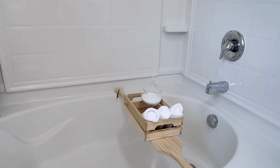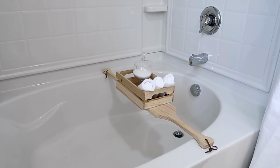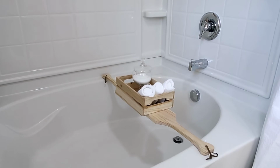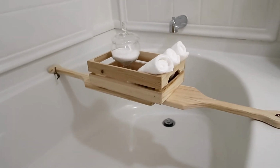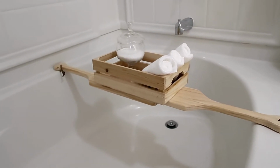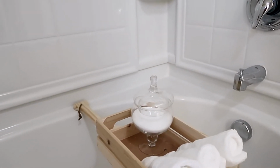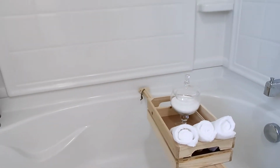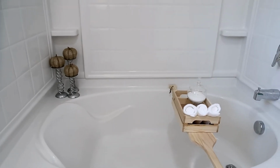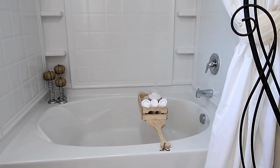And I wanted a bath tray. I went into Michael's, wanted to be a little creative, and I picked up 2 oars and a little wooden box. I screwed them all together, and this is my bath tray. It houses some washcloths and some bath salt in an apothecary jar. I normally take just baths in here. I take showers in the hallway bathroom. It's just me in this house, and I'm just enjoying myself, you know.